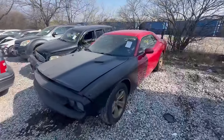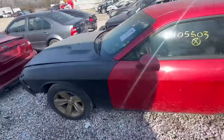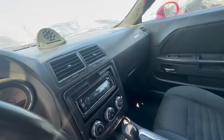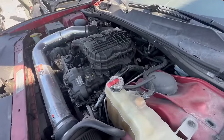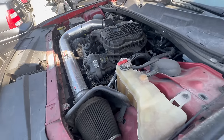And for the Dodge people, we have a Dodge Challenger. It's a 2012 with 200,000 miles on that one. Yeah, been beat up a little bit on the front. Looks pretty good on the inside. Got the aftermarket stereo, all that fun stuff. It just has the V6 in that one. But it has the Go Fast tube, so that's another minus 5 horsepower right there.